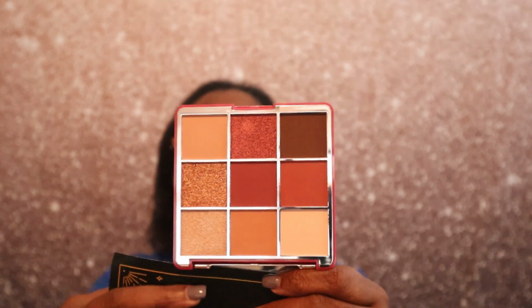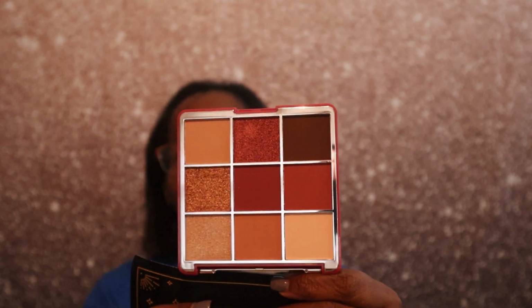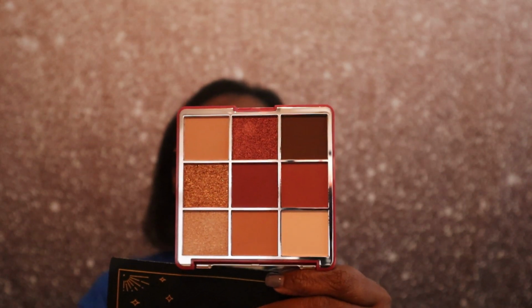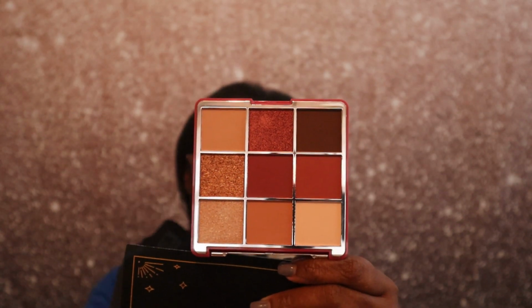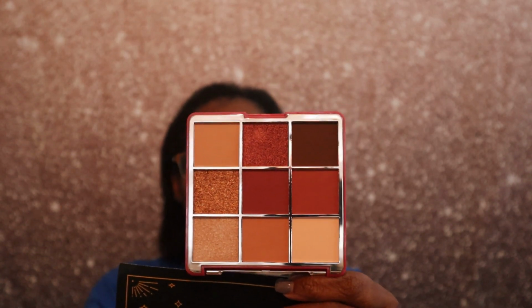I'm not gonna swatch these because I don't know if I will use this palette or if I will put this in a giveaway. I have a lot of palettes that I have not even touched yet, and some that I'm using now. So yeah, not sure about this one. But once again, that is a new launch. Gosh, that is pretty. Those are some pretty colors.